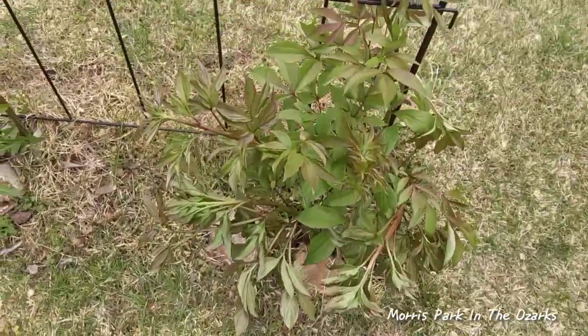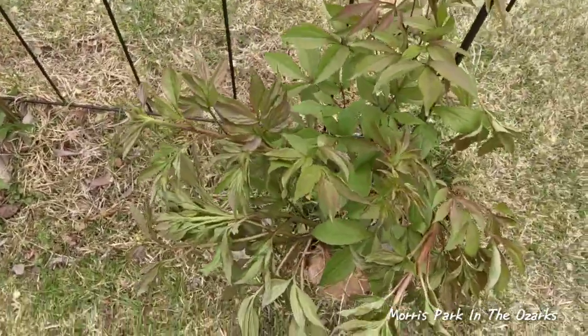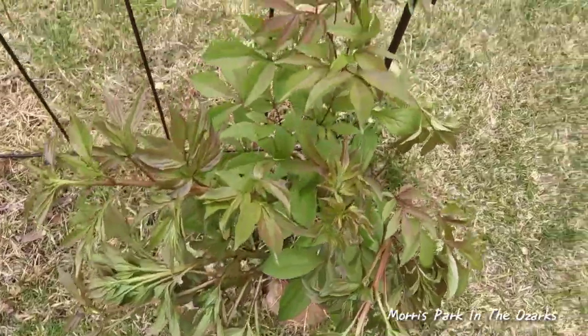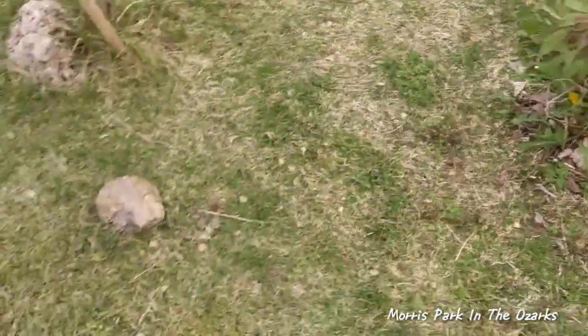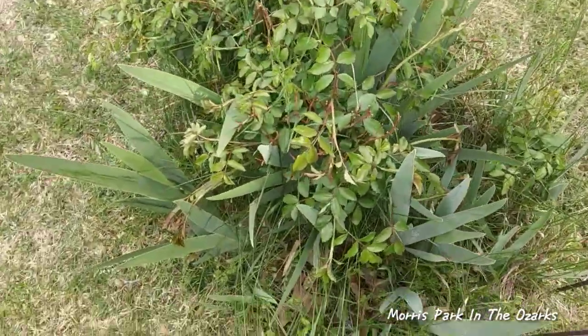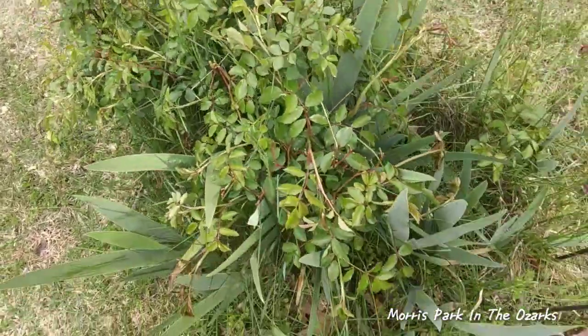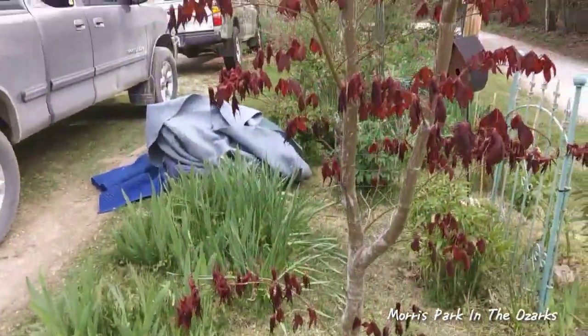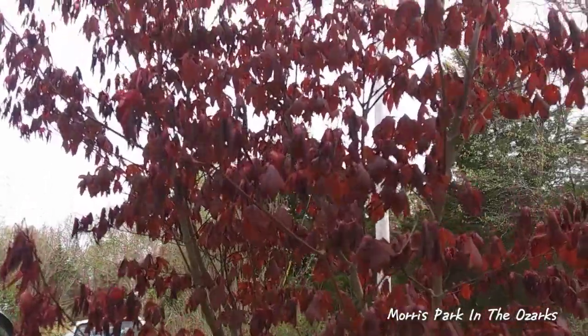Now some of these peonies are looking a little rougher, but not too bad. They're not really burnt. I think a lot of it's just from the weight of the blankets weighing them down. And of course some of our roses did kind of get it, but not too bad. It's fixable.